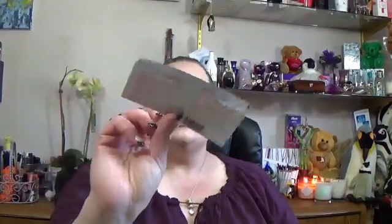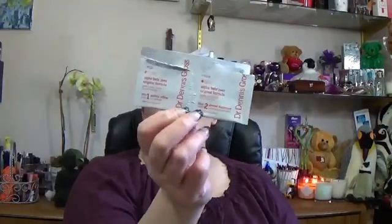And the last product in here is actually a sample. And oh my gosh, I love this so much. And then I looked up the price. I went, I don't love it that much. It's the Dr. Dennis Gross Alpha Beta Peel. And it's a 2-part process. You use step 1 and then step 2.